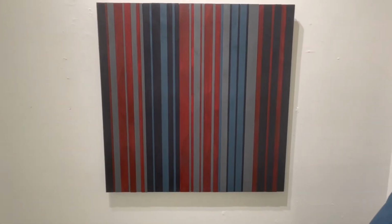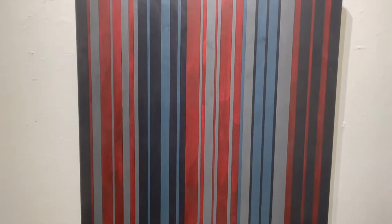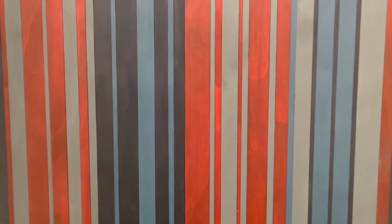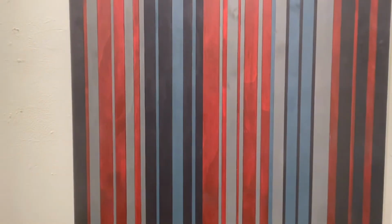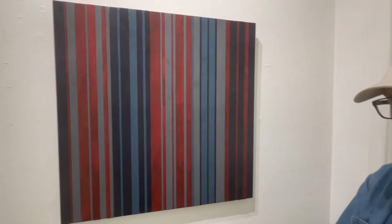I've been into stripes for a long time, and I like painted stripes, and I like the relationship between the colors. It's really about color for me. These things are about texture, and they're about color, and they're about order, I would say, is probably a big thing that's happening here. The pieces in the show are really like puzzles, to be honest with you. They are painted on plywood, and each color is a unique strip of plywood.